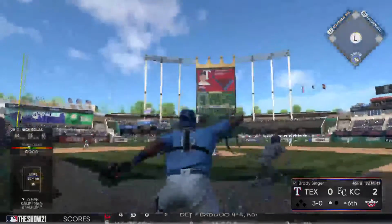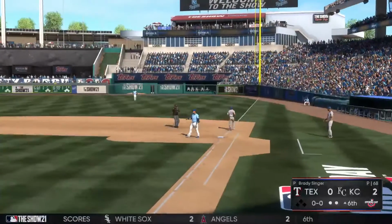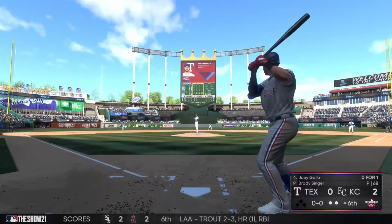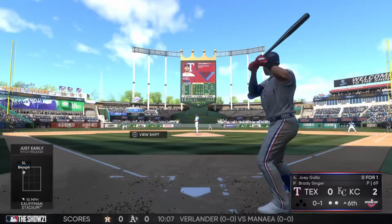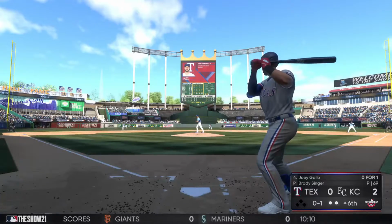A bouncer to the left side. And very quickly there, they're 2 gone to start the inning. Next will be the cleanup hitter, Joey Gallo. It was a walk in his last trip. And he lays off a pitch in there for the first strike. No runs, just 1 hit and 1 error in the ballgame for the Rangers.